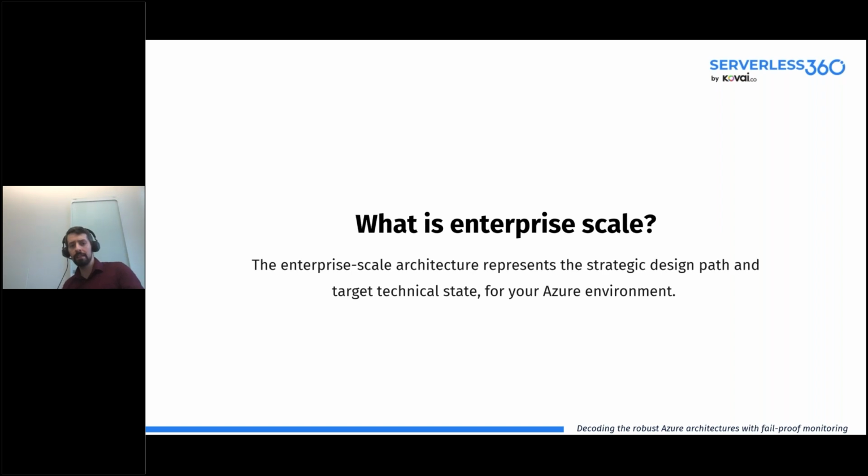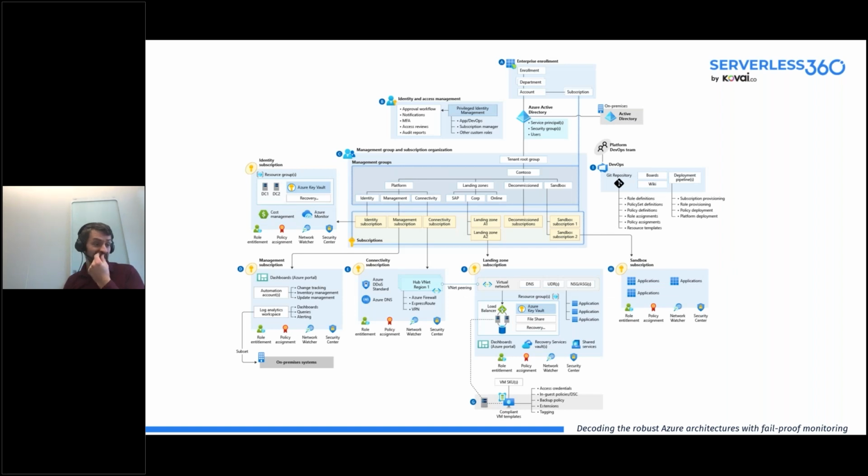So it's a way to build the best practice of an environment, but at the same time making sure that you have control of the stuff you're supposed to manage. And this is an example of the larger enterprises utilizing enterprise scales, and it really looks chaotic. Why are we doing it this way? What is that? And why are these things split?